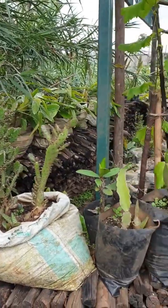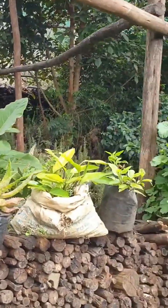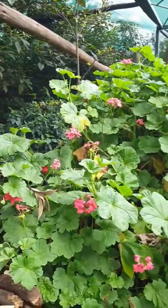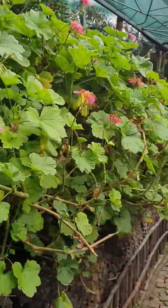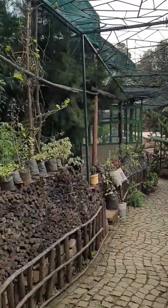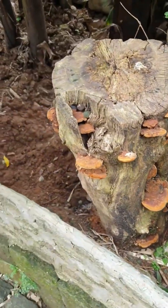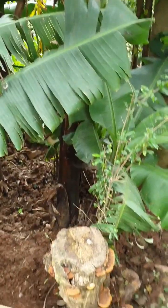Various types of cacti here, including aloe vera. And geraniums. Some mushrooms growing here too, under the false banana tree.